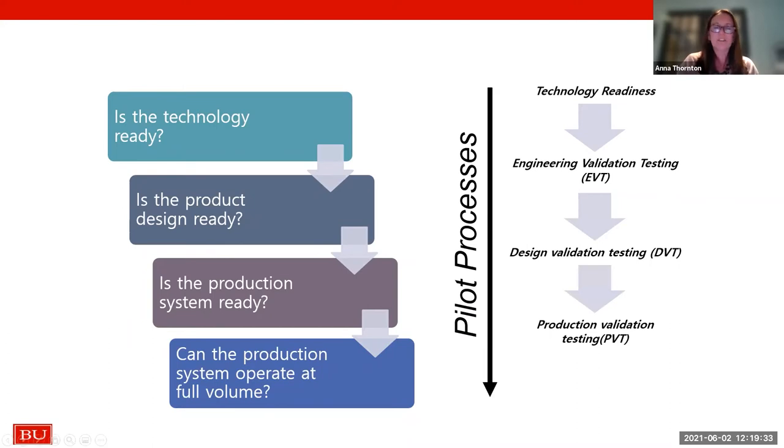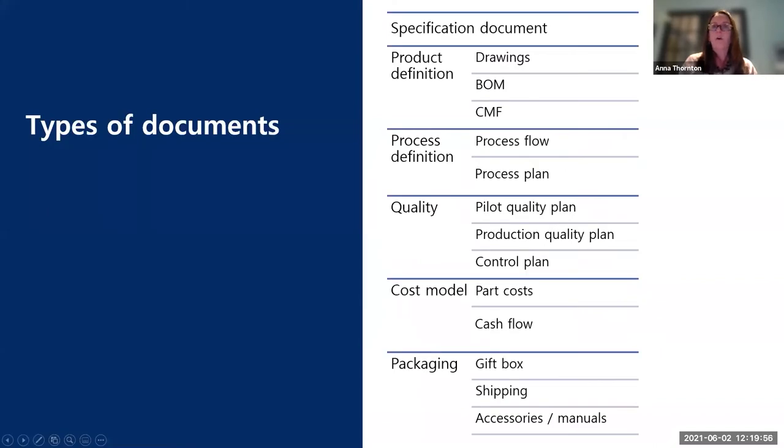And different companies use different terms. Some use EP, DP, PP, some do like T1, T2, T3, T4. But when you look at a company or if you're in an organization, there will be these series of pilot phases and they will roughly map to those kinds of questions. So there's always gonna be, again, a context for that. Okay, so what are all the documents that you are gonna have to create in order to get yourself into production? We'll go through some of these in a little bit more detail.